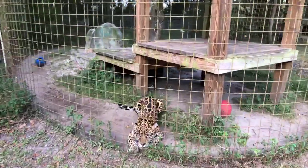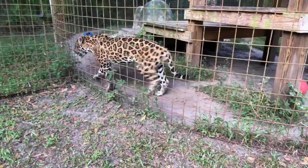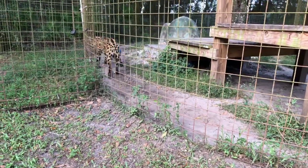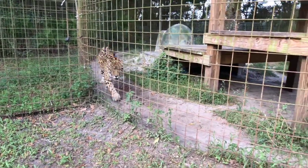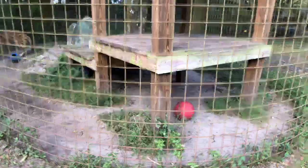Hi. Nope, I'm probably gonna finish with a lion. Hopefully that's fine with you. This is Manny. Manny Jaguar. He's our only Jaguar. He's gonna do the pacey thing too, so I just explained why if anyone wants to.